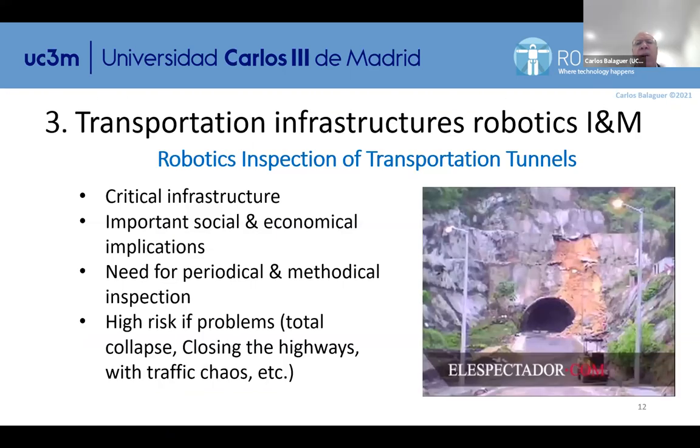Well, what happens in transportation tunnels? As I told you, it's a critical infrastructure. There are important social and economic effects if we close it, and it needs a periodical and very methodical inspection. And of course, there is a lot of high risk in this problem.